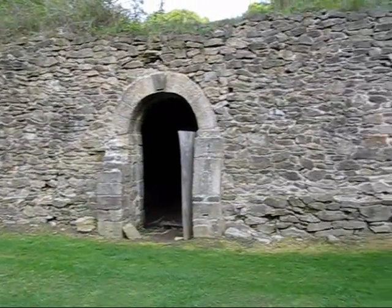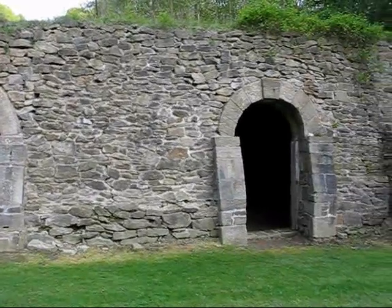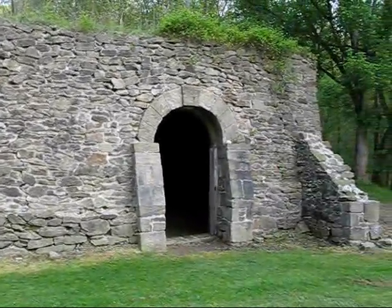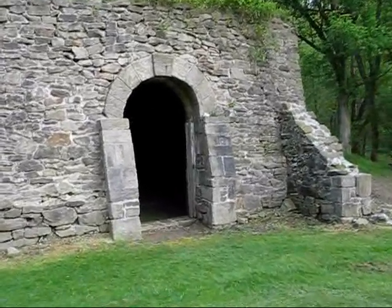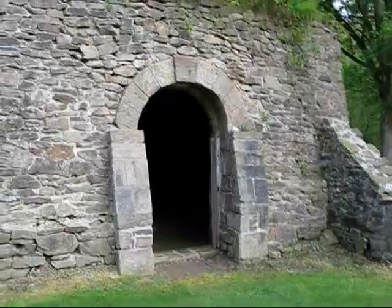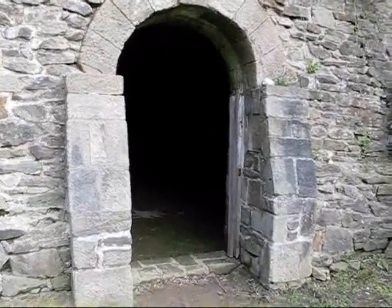It's an 18th century wine cellar is what it is. 18th century wine cellar. Can we go and walk in it? Yeah. Okay. Let's go see what it looks like in here. It's dark in there. Yeah. There's three of them.